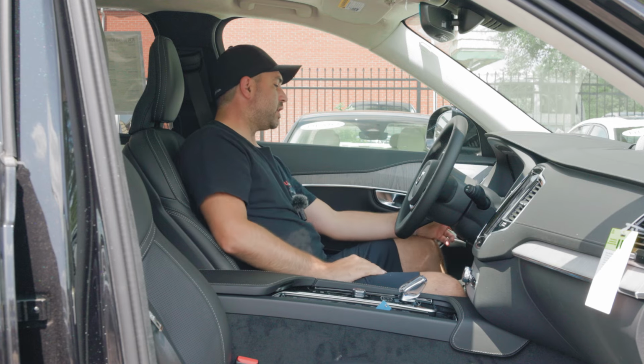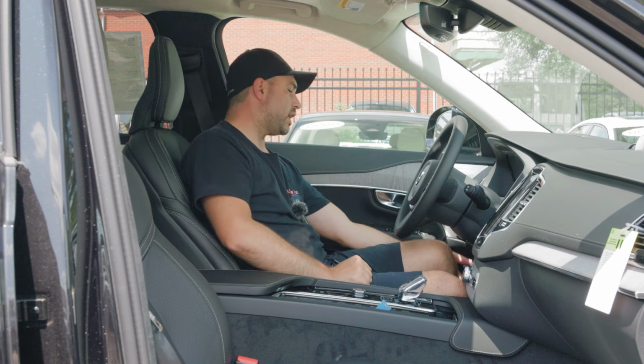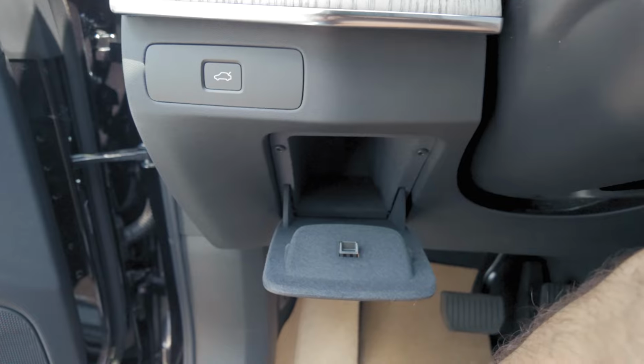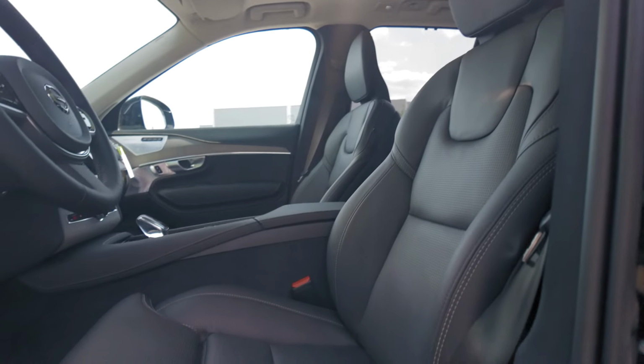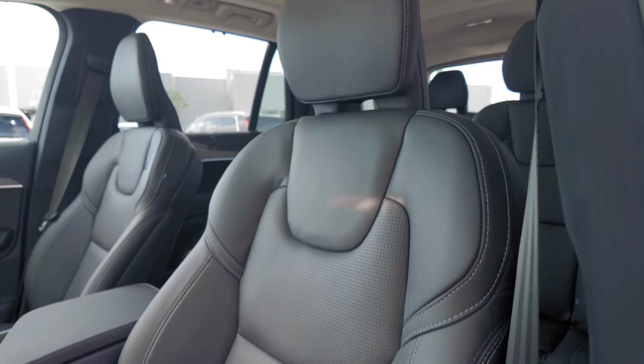Moving further down behind the steering wheel, we have our button for our lift gate, and right below that, we have a hidden storage compartment here that, I'm assuming, you can also put your phone in, which is, you know, very nice. We have these very nice and comfortable perforated Napa leather seats, which are also ventilated, heated.